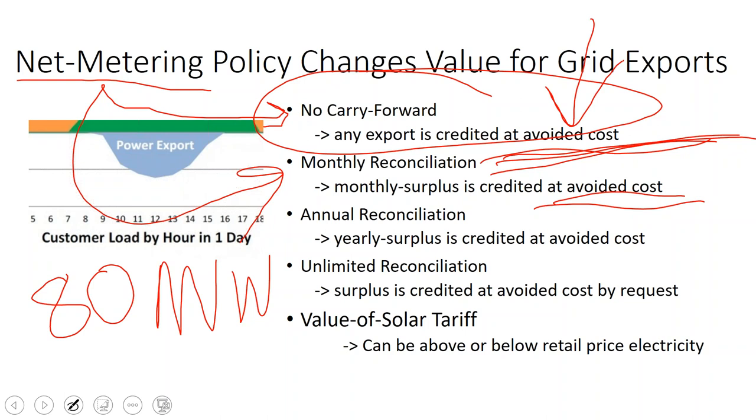So depending upon how generous your utility is, they can really deflate the avoided cost and really destroy the value of solar in that area if your system produces a lot of outflow. And so it might be worthwhile to look at a year's worth of consumption data and a year's worth of solar production data and ascribe a value to inflow versus outflow if you have that data available. Otherwise, you have to estimate it. Solar design software helps you with that.